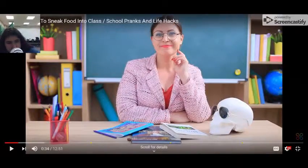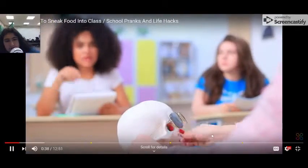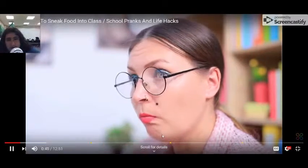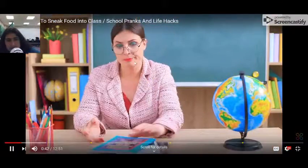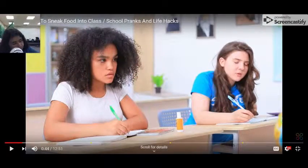You can literally still see the M&Ms behind the sunglasses. That was sad. Miss Smith is going so fast. Wait. So, I just realized something. It's 15 weird ways to sneak food into class when you could just put it into your pencil case.